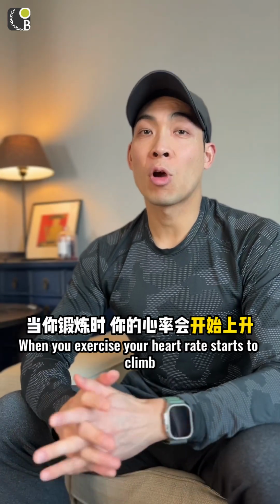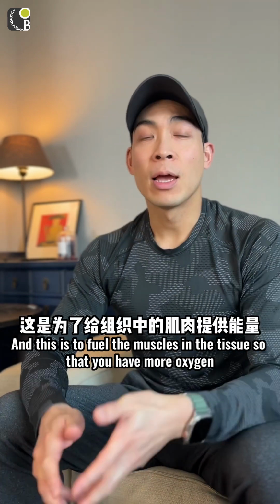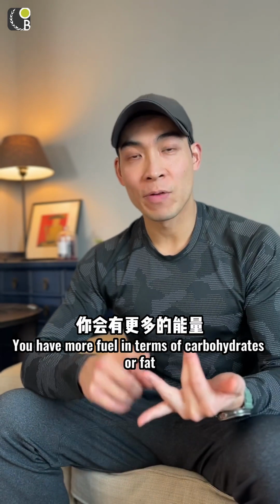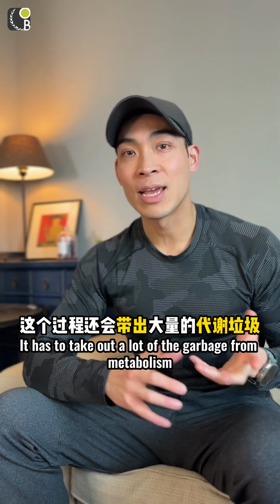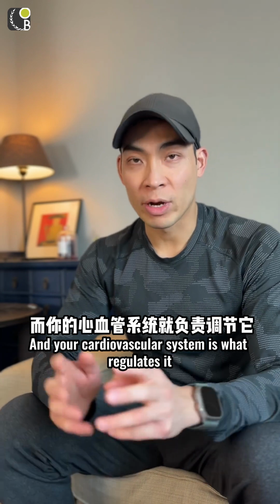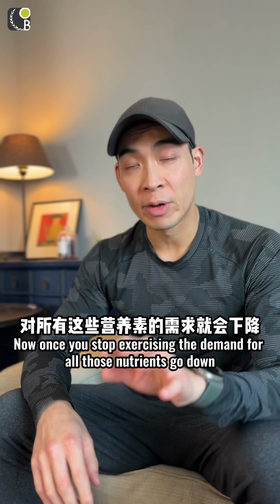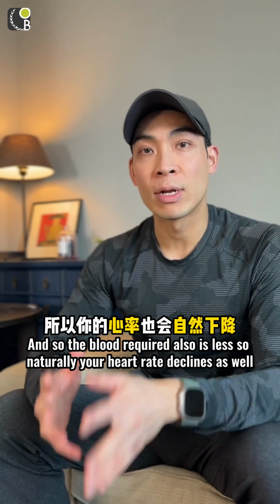When you exercise, your heart rate starts to climb, and the harder you're working, the higher the heart rate goes. And this is to fuel the muscles and tissues so that you have more oxygen, you have more fuel in terms of carbohydrates or fat, other nutrients, as well as it has to take out a lot of the garbage from metabolism. This demand comes in the form of blood flow, and your cardiovascular system is what regulates it. Now, once you stop exercising, the demand for all those nutrients goes down, and so the blood required is also less, so naturally your heart rate declines as well.